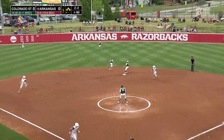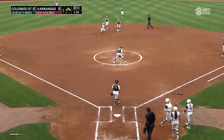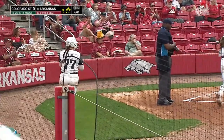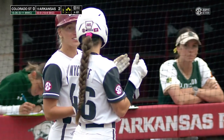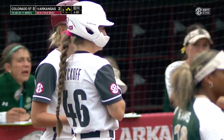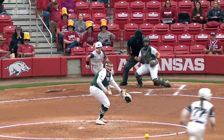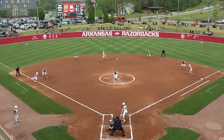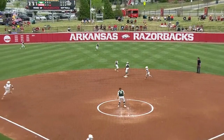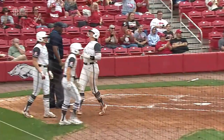Ground ball back up the middle. Razorbacks on the board. Here comes a second run. The throw is cut off. 2-run hit for Kaylee Wyckoff. And Kaylee Wyckoff just adding to her RBI total. She's already tied her RBI totals from last year. Four RBI total on the day between the two games.